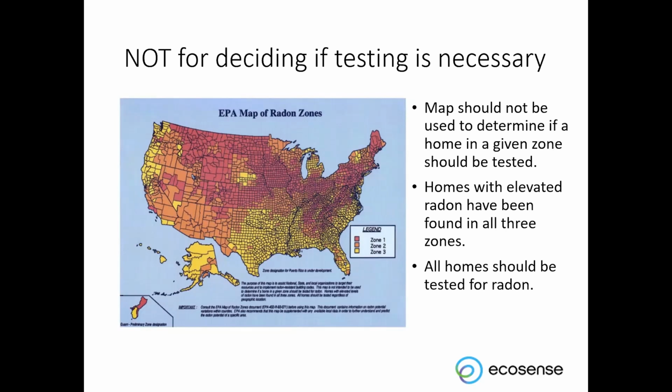And the reason is homes with elevated radon have been found in all three zones: zone 1, zone 2, zone 3, and all homes should be tested for radon. So I hear home inspectors all the time who live in some of those yellow areas say, well, we just don't have any radon there.